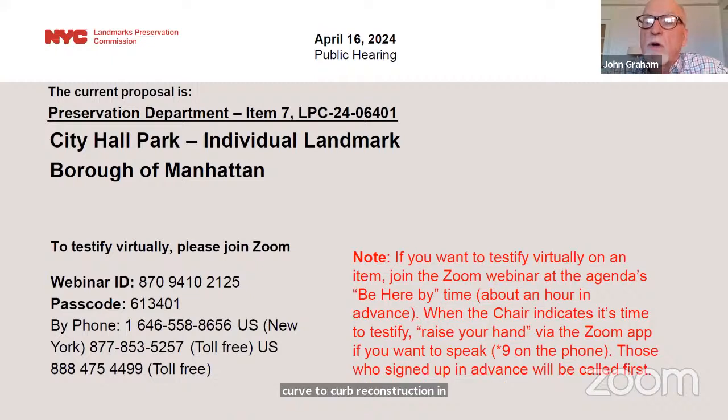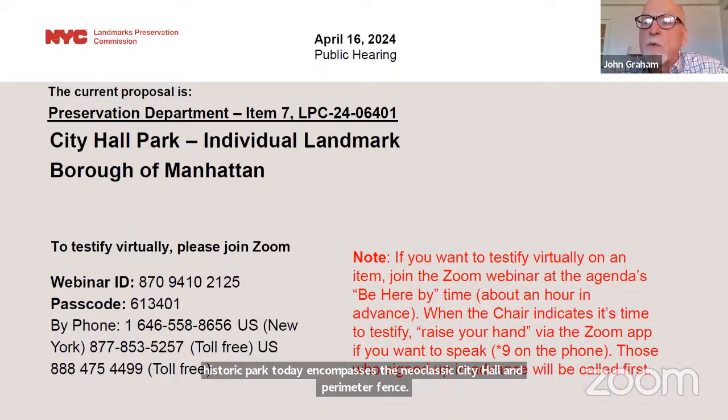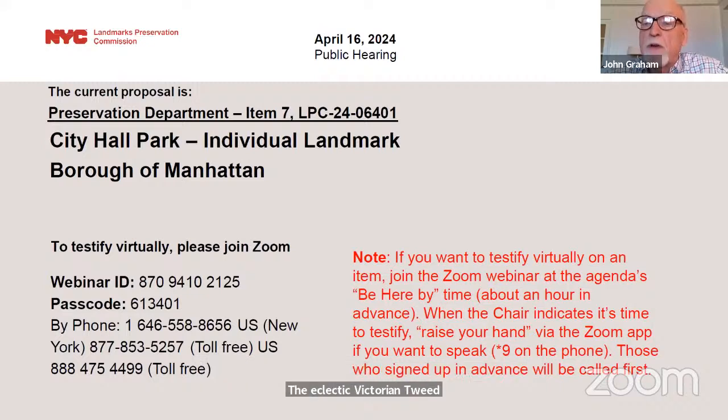That work restored a number of missing historic features and added some new features in traditional styles. The historic park today encompasses the neoclassic City Hall and perimeter fence, the eclectic Victorian Tweed Courthouse and Calvert Vaux Fountain, the classical revival lampposts and subway entrances, and historic landscape features from several eras. The result is a harmonious whole.